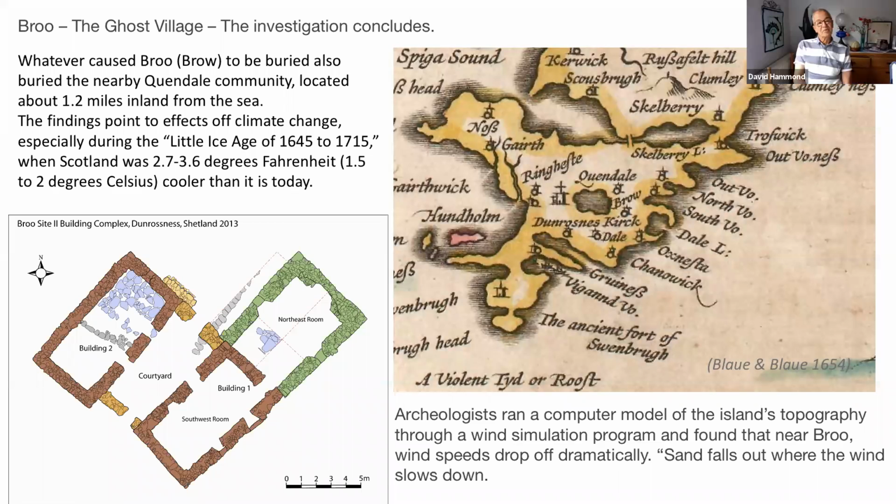So, Brew, the ghost village. So maybe this is going to get a bit clearer now. So we've done the investigation. So whatever caused Brew or Brow to be buried also buried the Neardale-Kendale community, which is about 1.2 miles from the sea. And the findings they've come to is that the effects of climate change, of this, what they call the Little Ice Age, 1645 to 1715, and the temperature was sort of 2.1, 3.6 Fahrenheit cooler than it is today at its lowest points.